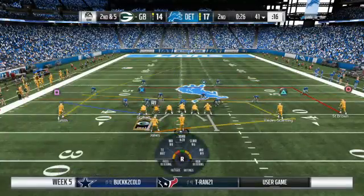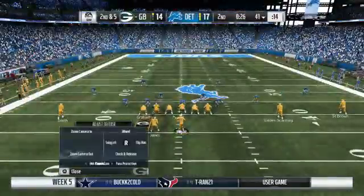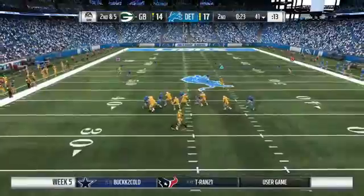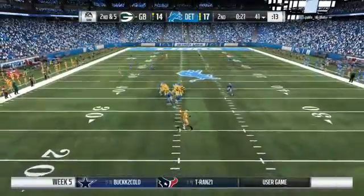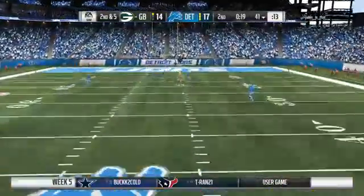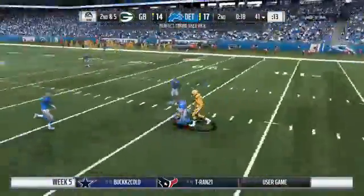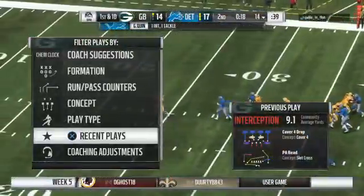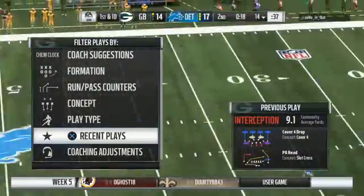Watch the safety creep. Ohio! Ohio! Kaiser now. Looking here for Smith downfield. Into double coverage, and it's intercepted. It's the 2014 NFL interception leader, Glover Quinn.